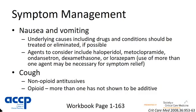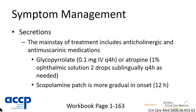Oftentimes, these patients will have cough, but they're already on an opiate to help that cough. So adding an additional opiate is not going to have any increased advantage. So here, thinking about adding non-opiate antitussives. And finally, controlling secretions in these patients.